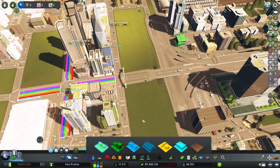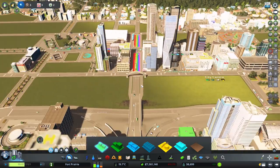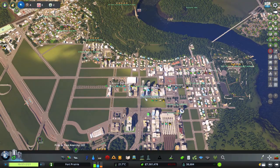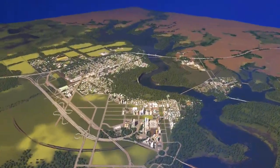And yeah, okay, going pretty good. Going pretty good indeed. Well, now let's stop the traffic and road fixes, and we'll take a quick peek at a provincial highway.